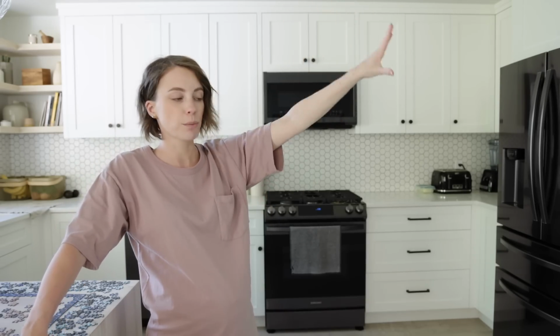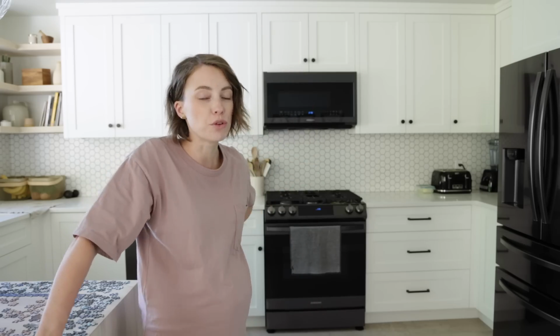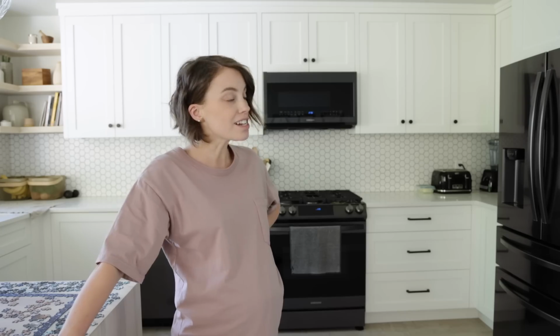The upstairs and the bedrooms are all done, living room completed, and now we have moved into the kitchen. This is another place we actually keep quite minimal, but there are a few things in here that I'm already thinking like, I need to declutter that.